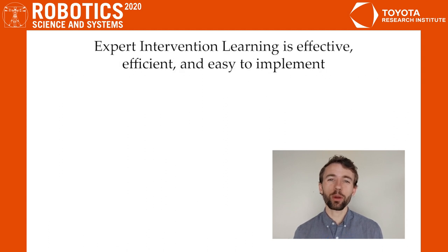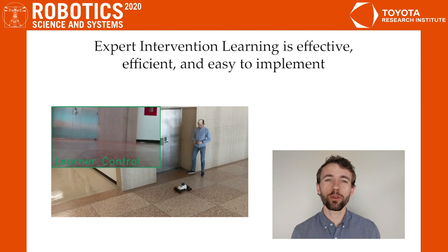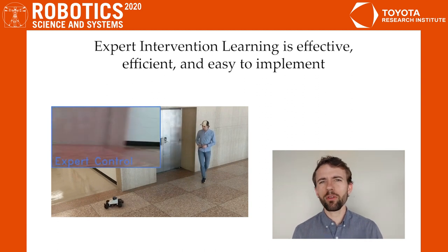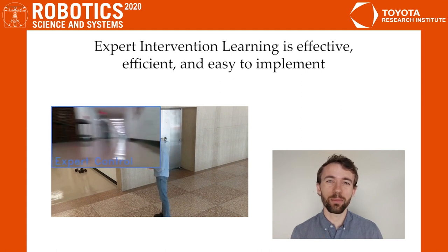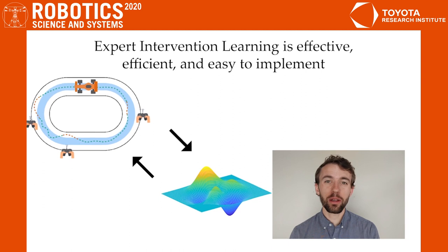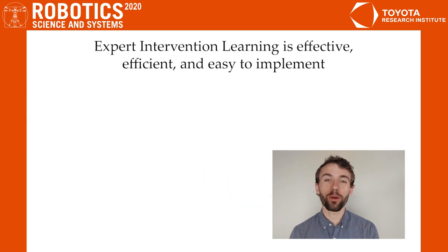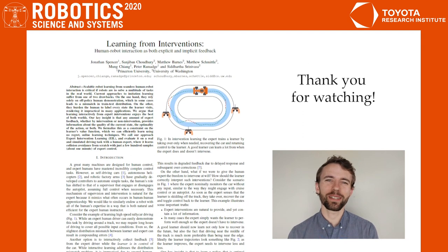Traditional imitation learning either requires a large amount of expert demonstrations or cumbersome offline labeling. Expert intervention learning lets us learn from much fewer demonstrations because we learn from multiple types of feedback, and it is natural and easy to implement. By iteratively gathering and adapting to this feedback, we provably speed up training by an order of magnitude. For more details, please read our technical report.